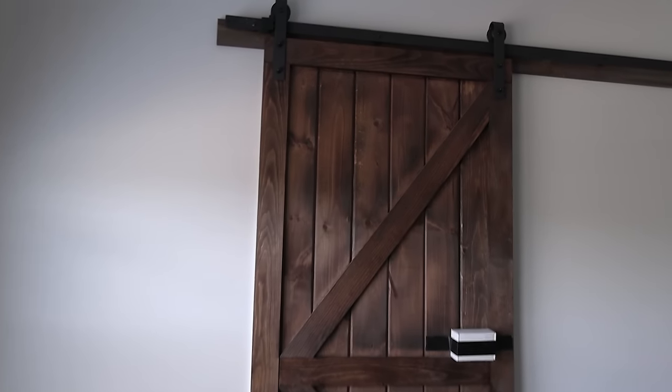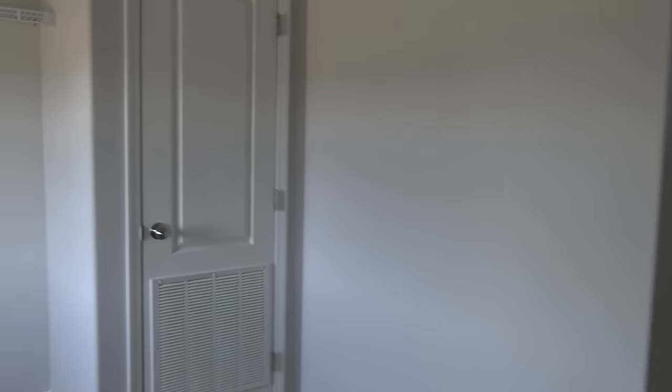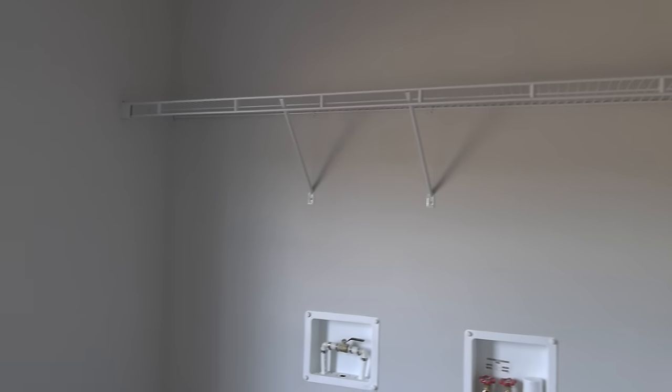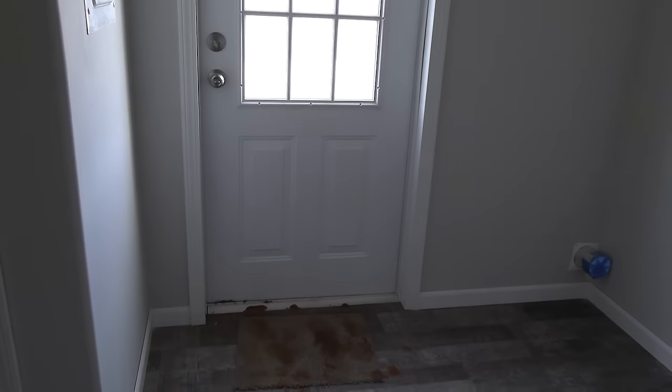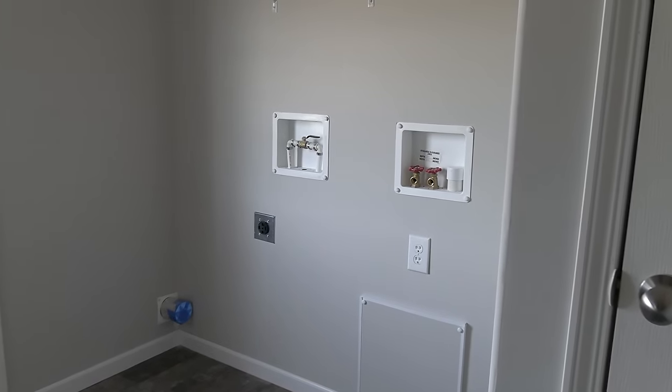We'll come right in here. So this is the utility room. We've got us a back door. For your washer and dryer. Also got a little bit of storage right here.